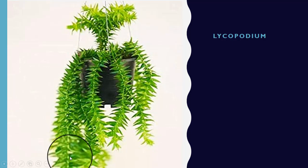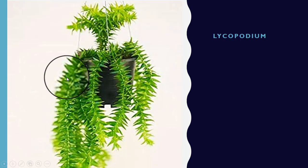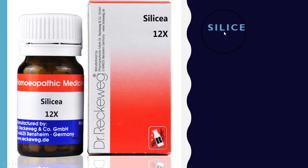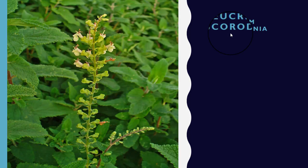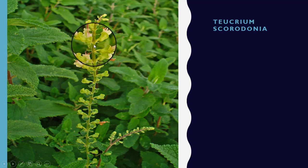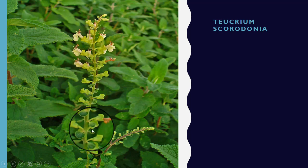Now the next medicine which is used for making this tonic is Silicea. Silicea is also responsible for recalcifying effects on the serous pulmonary focal center. This is the main action of Silicea. Now our last medicine used for making this tonic is Eucrium cordonia. This is specific in pulmonary diseases. It has a wonderful effect in pulmonary disease, especially pneumonia, tuberculosis and other affections of the lungs also.